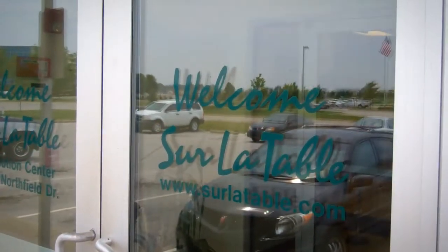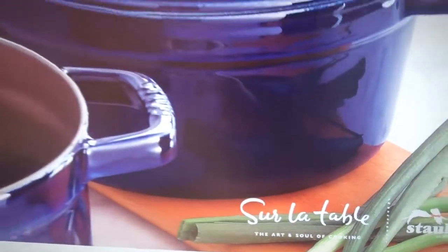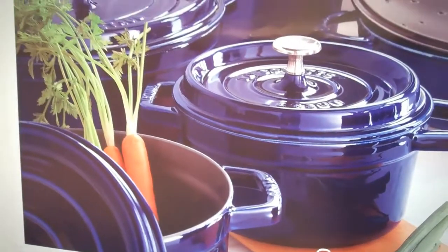This is David Bauer from Sur La Table, the facilities manager. We basically sell pots and pans here. It's pretty simple. It's all kitchenware. We have 92 stores throughout the country, and we also service our direct customer through here.